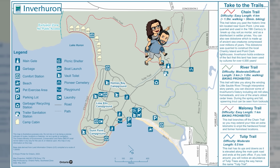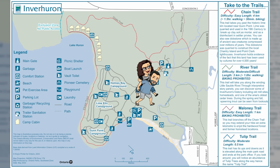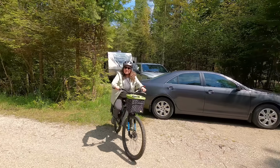The Maloney Trail is a 1-kilometer loop, hiking-only trail off the Chain Trail, and it is rated as easy. The River Trail is a 3-kilometer loop, hiking-only trail along the Little Sauble River. It is rated as moderate to difficult. The Tulip Trail is a 0.5-kilometer linear trail alongside the main park road for hiking or cycling, and it is rated as easy. Let's check out the park.